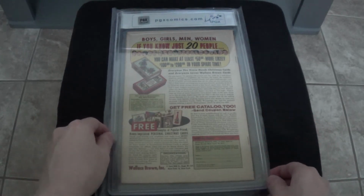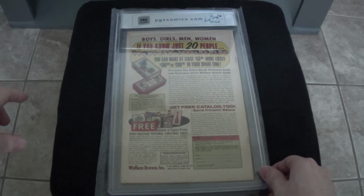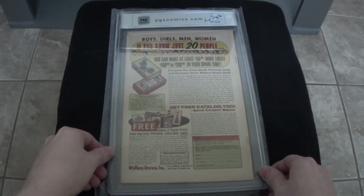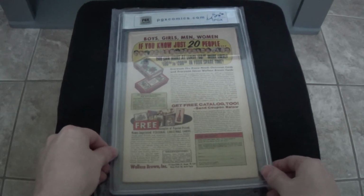And now for the big countdown. And for everyone to know, this is probably my most prized comic out of all my comics. I know I always said it's hard for me to pick favorites, but this is probably #1 of my top 5 or 3 favorites. But here we go. 3, 2, 1.